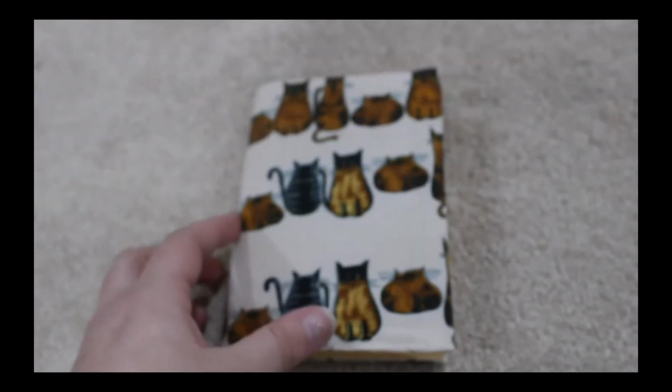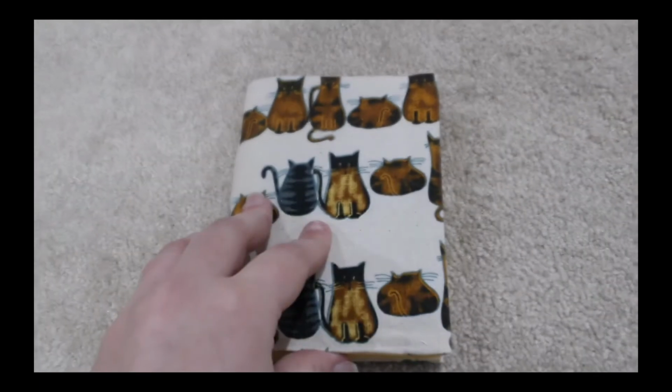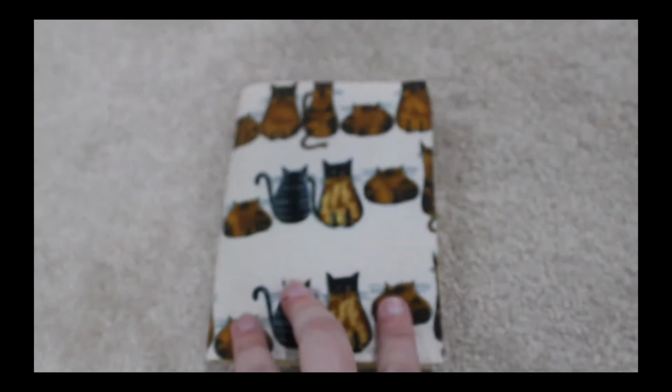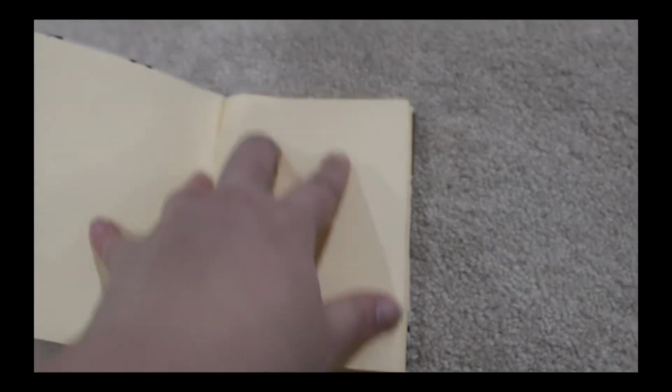This one I got at a Renaissance fair. It is just a cat fabric journal with like, hold on, if it'll focus, come on. I know you can do it. That's good enough. So it's got like this very orangey tan, but not like terracotta paper.